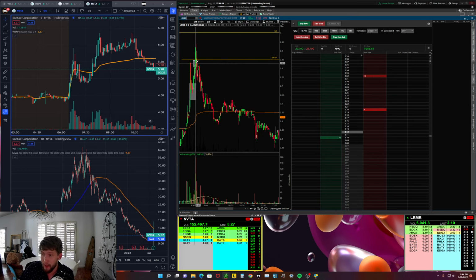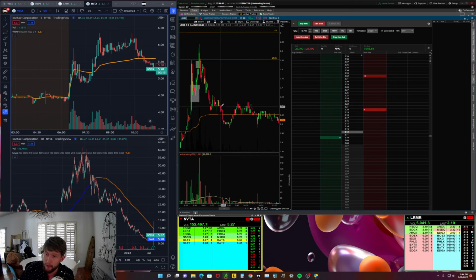I loaded up by 283, 280 up in this area here, and I held through the low volume, and it eventually did break as I thought it would, and I caught this little miniature breakout here to 294. So $700 there. That was good.